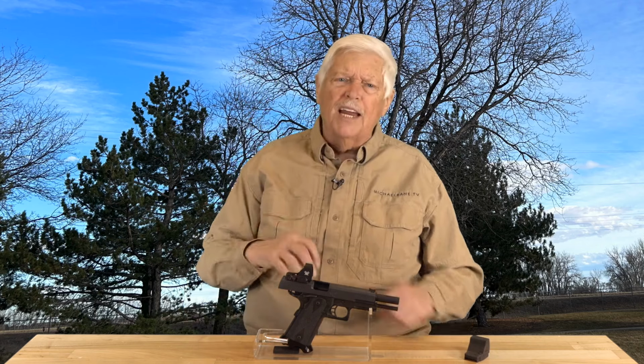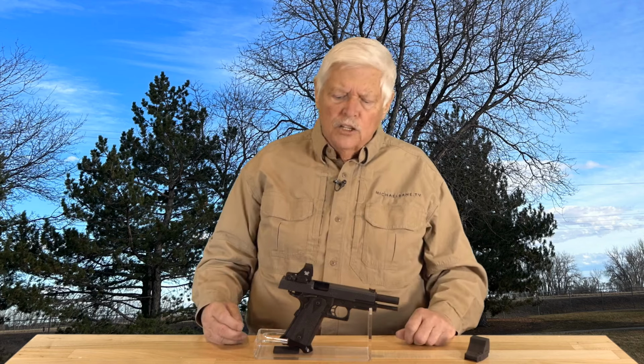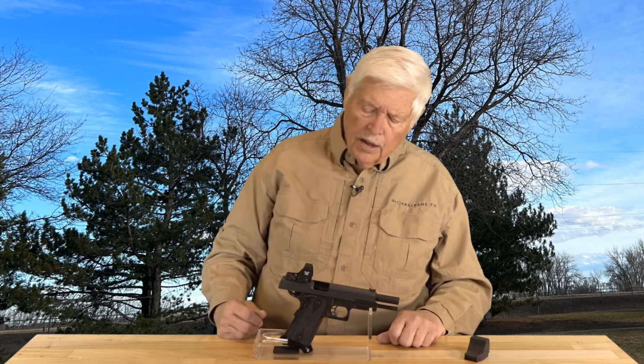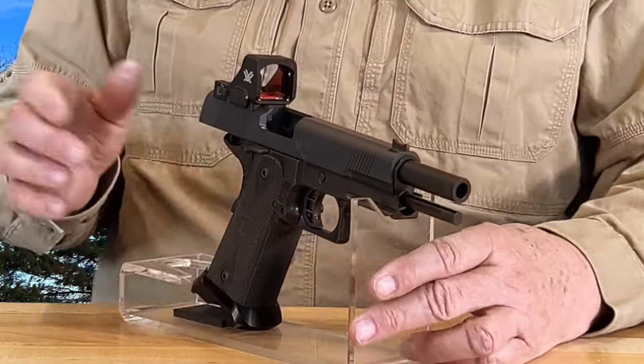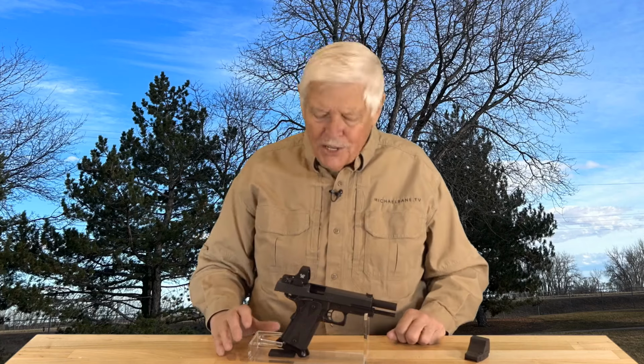because it fits without adding another plate. So it fits fairly low. It's a great looking sight. I like that they got a little meat grinder part up here, so when you're using it to rack the gun, which of course we never do, it makes it easier to rack the gun.